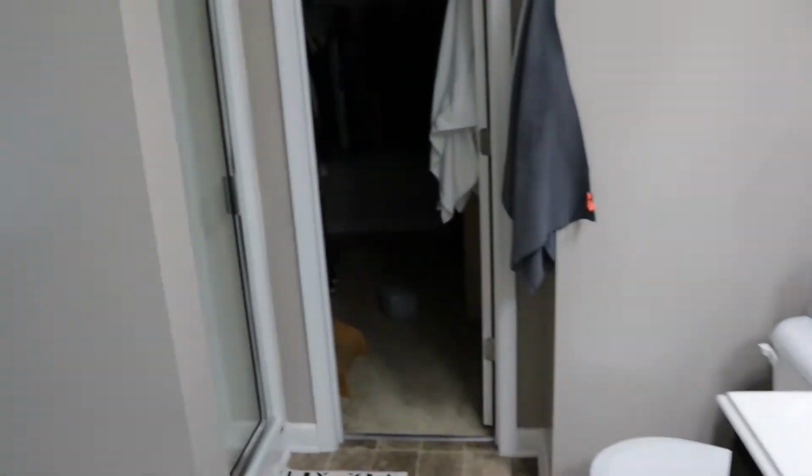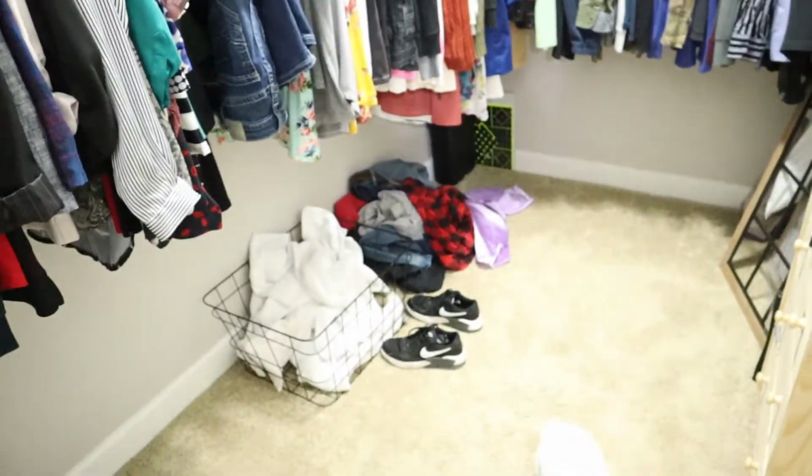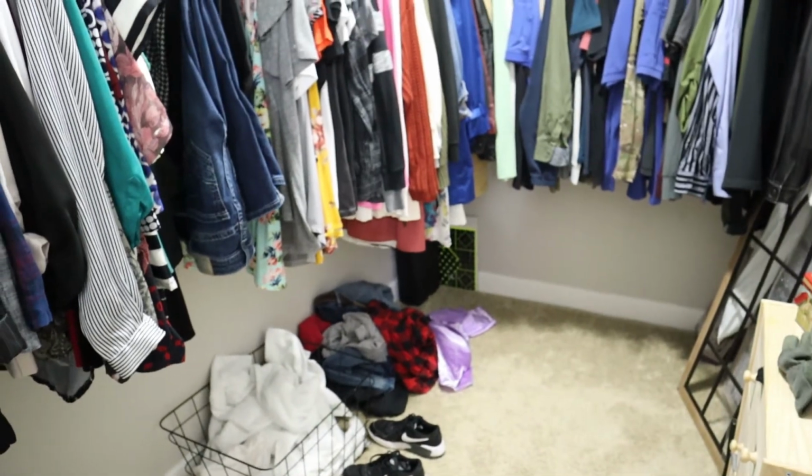The master bath is, again, not too bad. Our upstairs stays relatively clean. The master closet just has some laundry I need to focus on and a little straightening up to do.